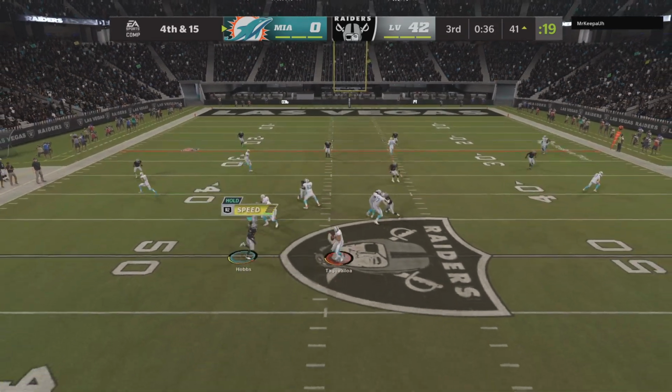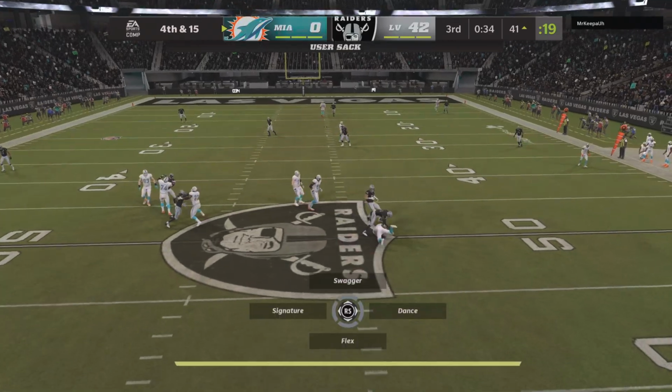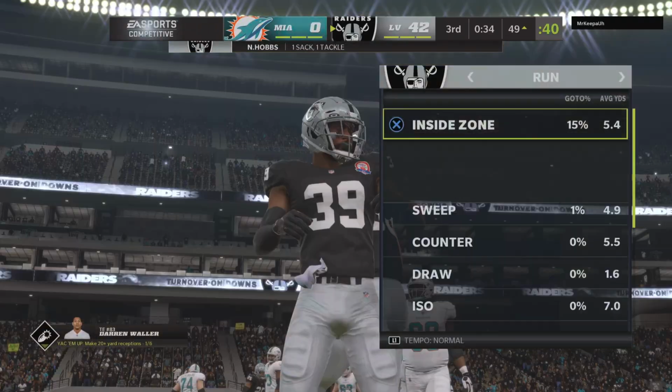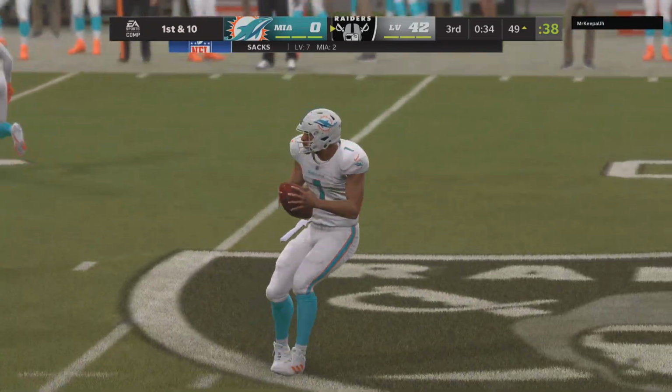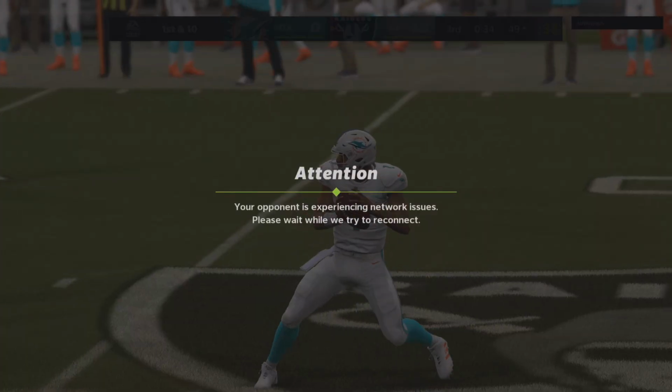They're going for it. Here's Tua with it. And he's going to have to eat this one as down he goes. The Dolphins can't convert on 4th down. And it'll be a turnover on downs.